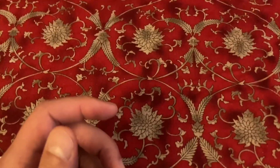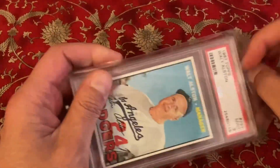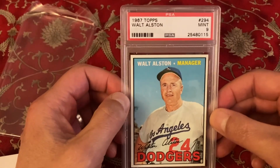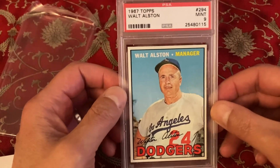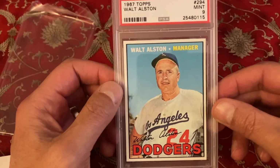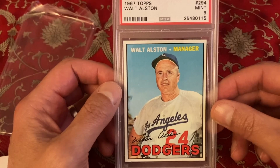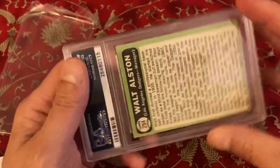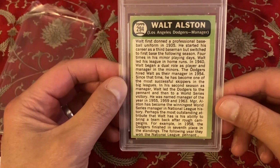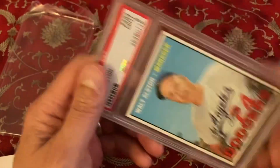All right, next up, we've got some 1967 cards. Here's a mint 9, 1967 Topps Hall of Fame manager, Walt Alston. Maybe a little bit off left to right, but it looks pretty perfect to me. Here's the back. Again, this is off center, left to right. Maybe that's why it got a 9. But wow, really pack fresh.